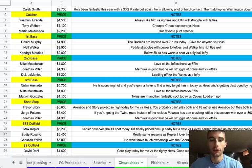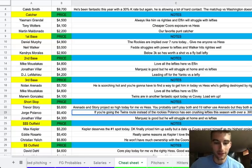Then Jorge Polanco, if you're going the Twins route instead of the Rockies route, don't mind Polanco at all. He's been crushing lefties this season with over a .300 ISO. And if you can't tell, the B key on my laptop is not working the best, and that's why the B's aren't showing up.